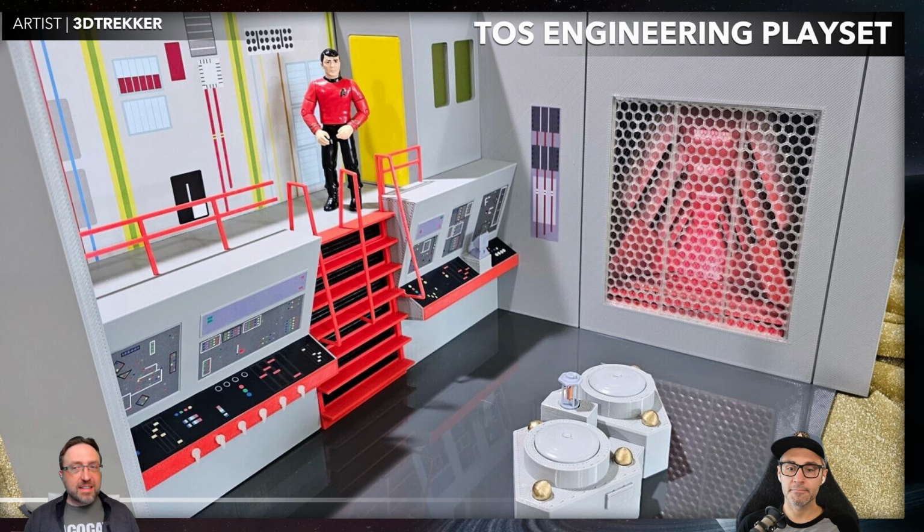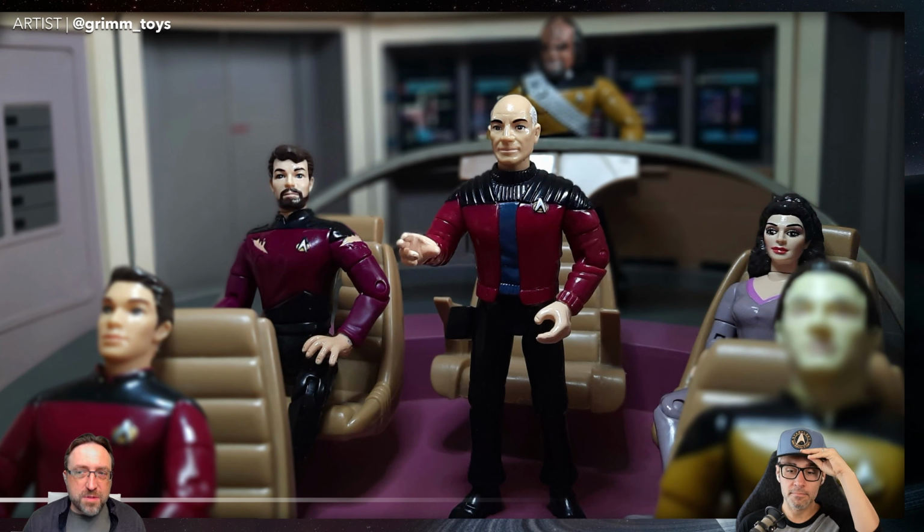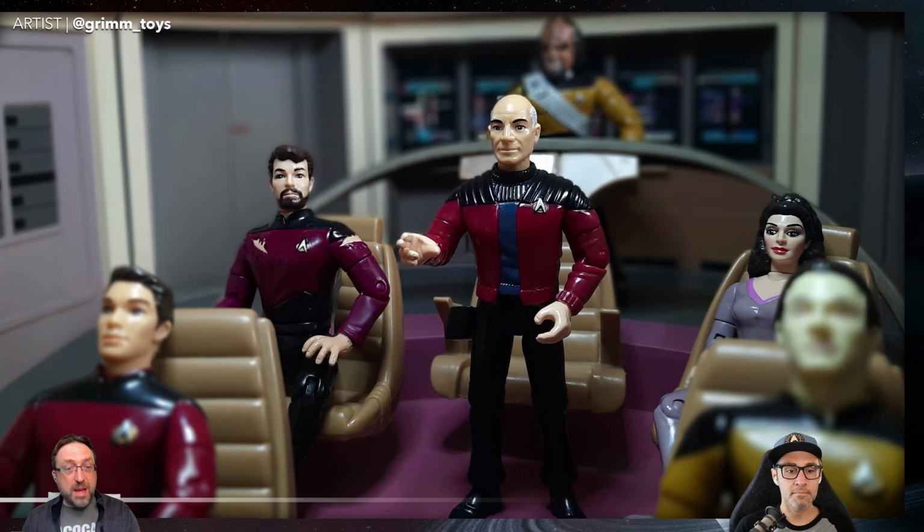All right, so next up, we're going from a 3D printed playset to some fantastic photography of these figures from Ben at Grimm Toys. And this is using the Playmates figures in the Playmates bridge set, but all of a sudden with the phenomenal photography, it's like a movie. All of a sudden it becomes perfect. It's just extraordinary photography from Ben.